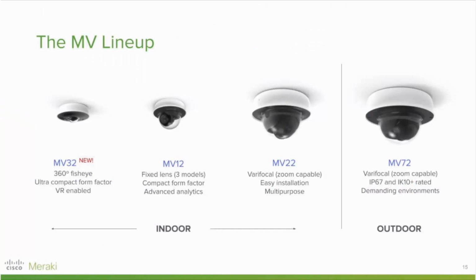All right, so I demoed a couple of the cameras that you just saw in the Meraki office, the MV32 Fisheye camera and the MV12. But we have a few other models in our lineup, the MV22, which is actually a varifocal camera, and the MV72, which is also varifocal. They can do up to 3x optical zoom. The MV72 is our outdoor model. It's IP67 and IK10 plus rated. It has a heater in it, so it can work in very cold temperatures as well, demanding environments. If you have an area that is at risk for theft or vandalism, this is the one we recommend here. It will take a considerable amount of time to get that camera off the wall to damage it.